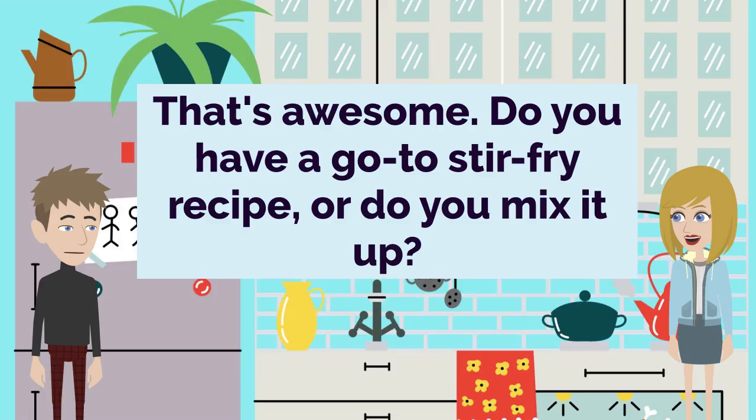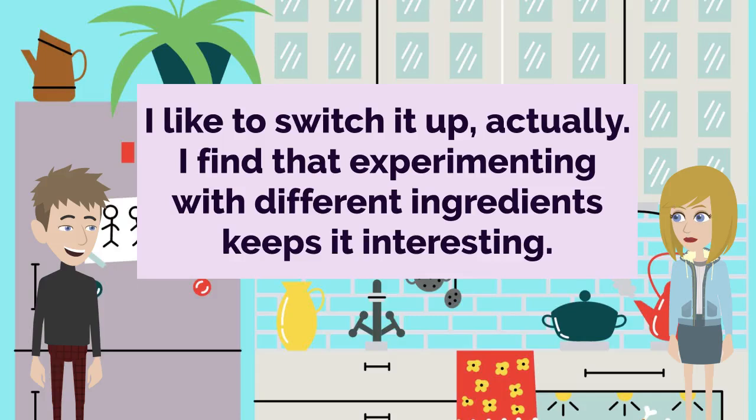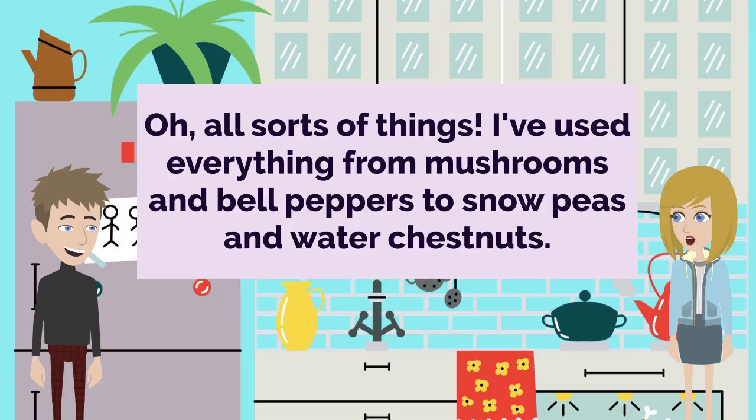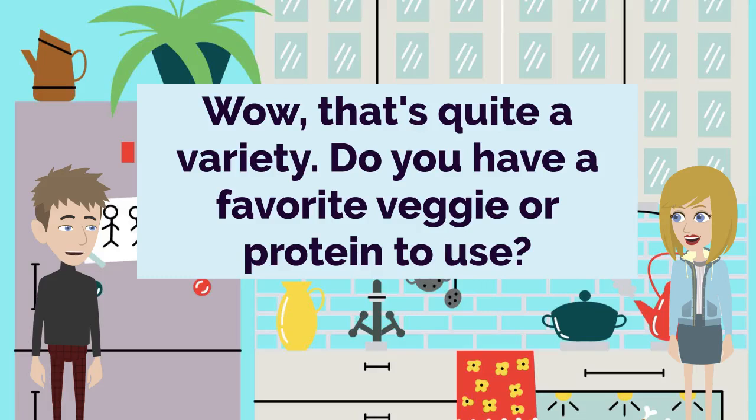That's awesome. Do you have a go-to stir-fry recipe, or do you mix it up? I like to switch it up, actually. I find that experimenting with different ingredients keeps it interesting. I can see the appeal of that. What other things have you tried in your stir-fries? Oh, all sorts of things. I've used everything from mushrooms and bell peppers to snow peas and water chestnuts. Wow, that's quite a variety. Do you have a favorite veggie or protein to use?